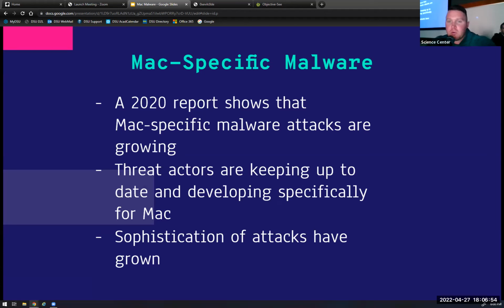In a 2020 report, it was shown that Mac-specific malware attacks are growing and that the attackers themselves are highly knowledgeable. They're keeping up to date with the development of the macOS platform and creating pieces of malware that leverage every potential portion of the Mac environment. As time has gone on, the sophistication of these attacks has also grown.